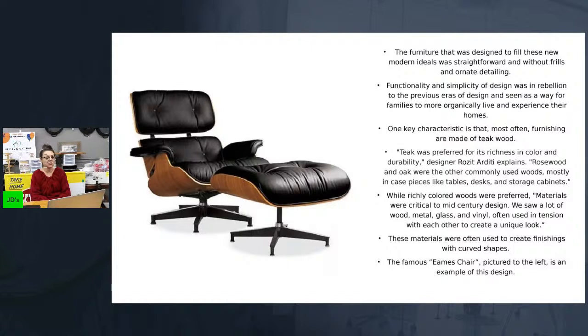He explains that rosewood and oak were other commonly used woods. Pieces like tables, desks, and storage cabinets were made from these other wood types. While richly colored woods were preferred, materials were critical to mid-century modern design. And we saw a lot of wood, metal, glass, and vinyl often used in tension with one another to create a unique look. These materials were often used to create finishings with curved shapes.